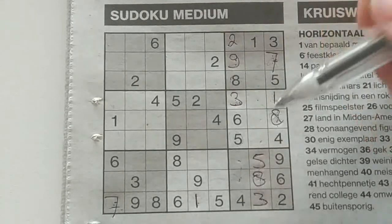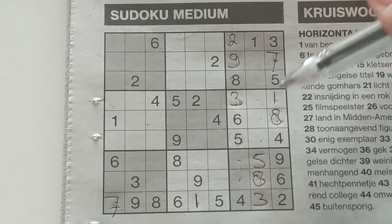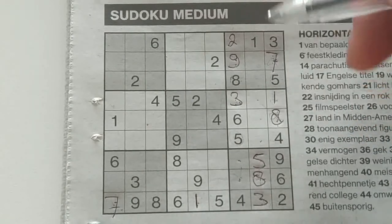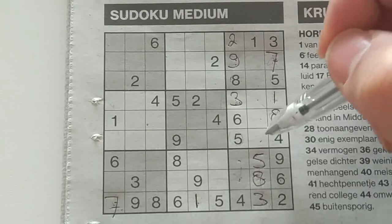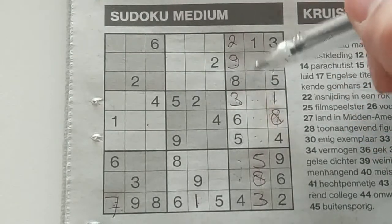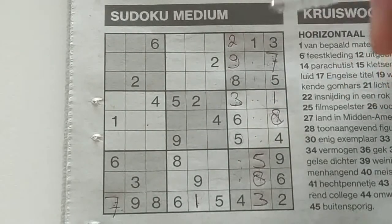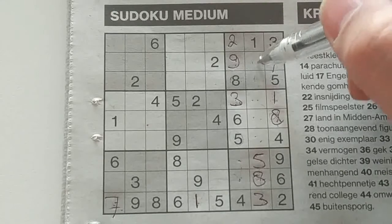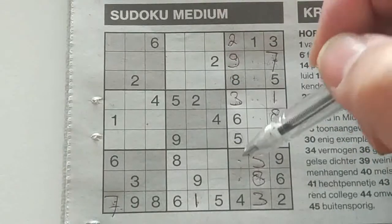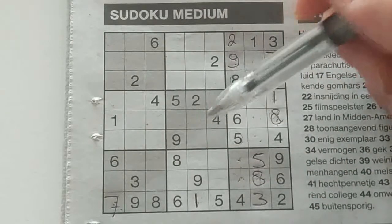These 3 numbers for this big square are for the numbers 9, 7, and 2. I cannot fill this yet. These 2 numbers for this big square for the numbers 4 and 6. I cannot fill this yet. These 2, 1 and 7. I cannot fill this yet. Need to wait.